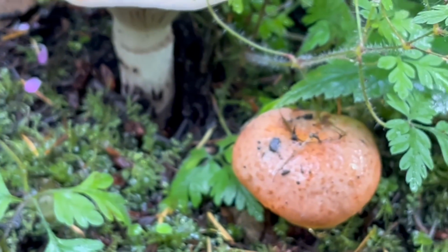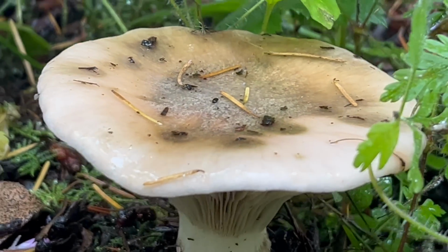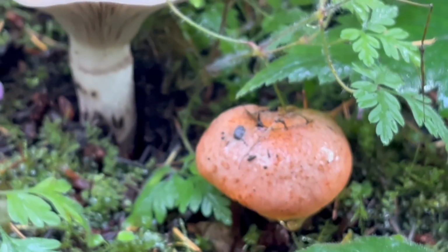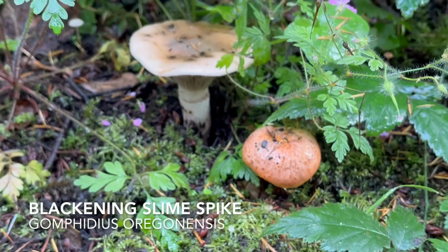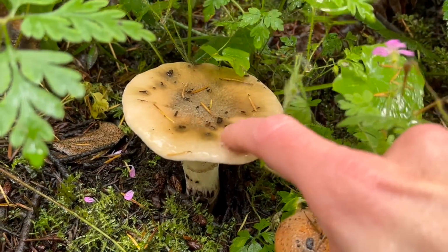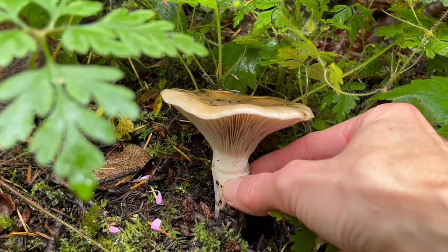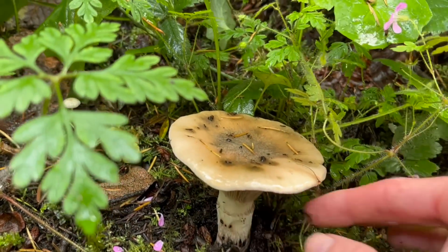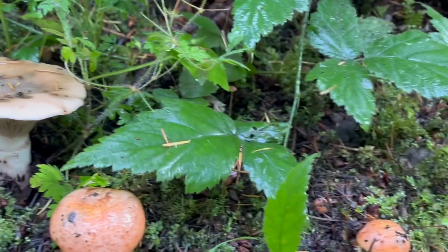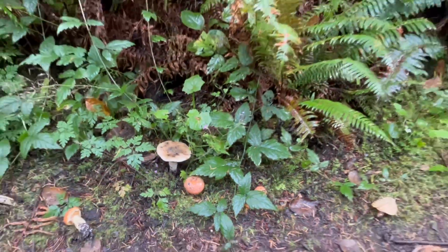So you know how earlier we talked about the Rosy Slime Spike, subroseus. This is a different species of slime spike growing right next to this slippery jack. So this is what's known as the blackening slime spike, Gomphidius oregonensis. And notice how it's got this white flesh with these black spots forming, again, decurrent gills, dark black spores. This is actually one that parasitizes the mycelium of this Suillus carolensis. And a lot of times these will fruit at the exact same time, which is really, really interesting. It can be a cool way to ID these.